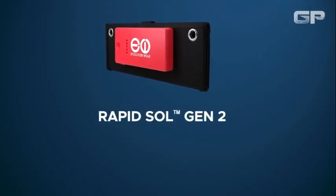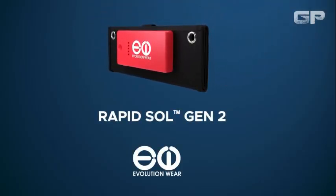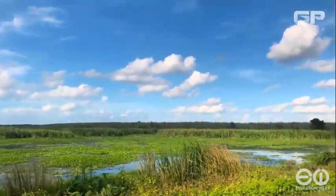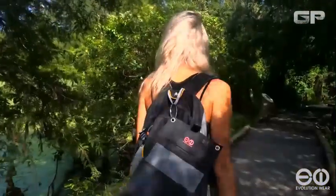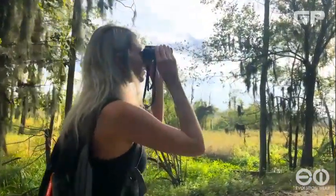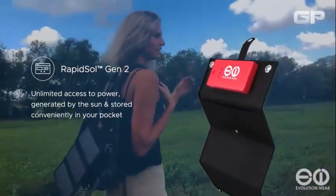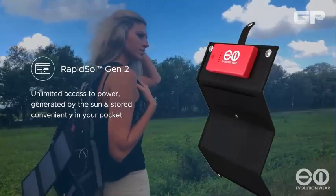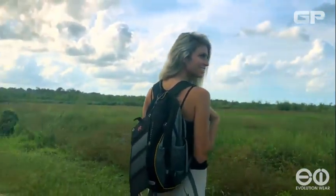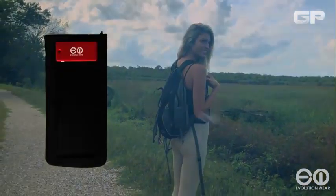Number 3. Mobile technology changed the way you interact with your world. For the first time in history, you can communicate from anywhere, explore the unreachable, and earn your living outside of the office. At Evolutionware, we want to maximize this potential by giving you unlimited access to power generated by the sun and stored conveniently in your pocket.